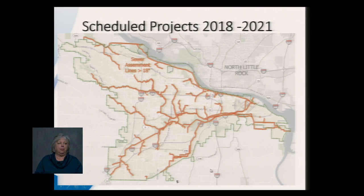This is the backbone system that we've got, the major trunk lines to our system, and you can see they're all over the city, and we'll be looking at within the next 3 to 4 years to really evaluate and make the repairs as necessary within that system.